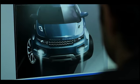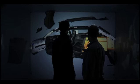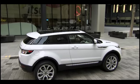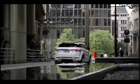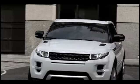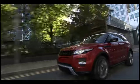This isn't just about me on my own. I'm surrounded by some incredibly capable people, both designers and engineers. Things like this very dramatic falling roof and this very distinctive rising beltline, the waistline, is something we've never seen before. It talks to a sort of coupe-like vehicle, but it's still unmistakably a Range Rover.